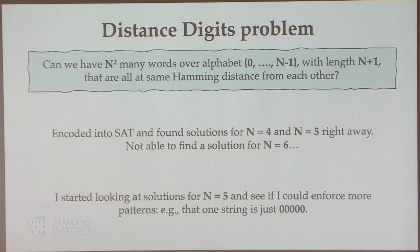Sometimes you have a symmetry breaking property that you can prove, where you can assume it without loss of generality. But sometimes you can also enforce a symmetry breaking predicate that you don't actually know is without loss of generality, but you can put it in there and see what happens. And if there is a solution, you're happy with it. So I tried to see if I could find something like that. A thing I tried: can I assume for 5 that there will be a string that's 5 zeros? And I get a solution. So I can assume that without loss of generality, and that's actually easy to prove in general. Then I tried: can I assume that I also have something that's 0 and then all ones? So I started adding constraints, seeing if at some point this became unsatisfiable.